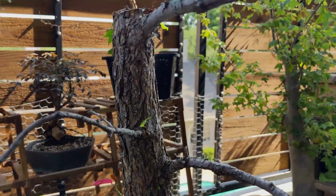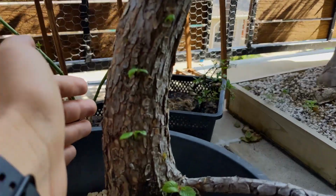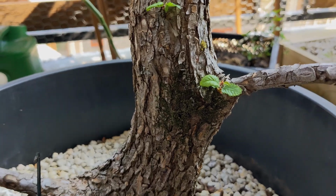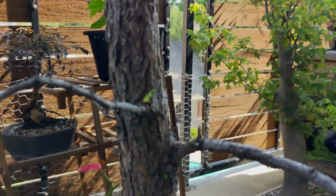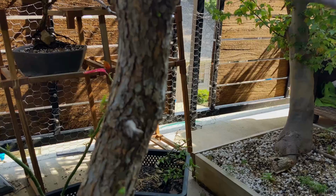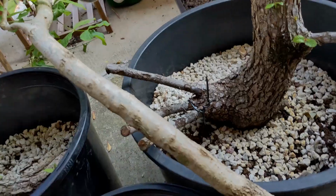So this is cedar elm. You can see how thick that trunk is, and it's got a lot of growth. It's going a little slower, to be honest, but I'll explain more. But it has a lot of growth in it. So you can see, showing signs of growth.